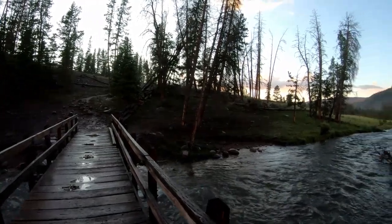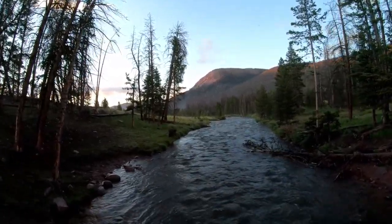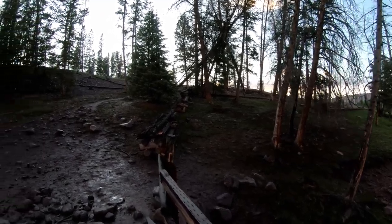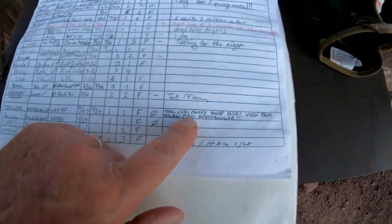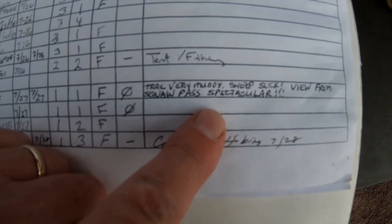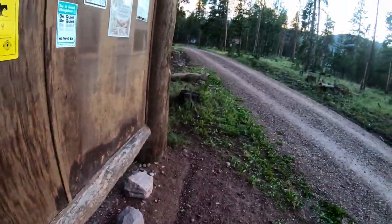Almost there. Well, I signed back out. Thought you might appreciate my comments. Okay, just a few more yards to the truck. And that's a good thing because my feet and my legs are done.